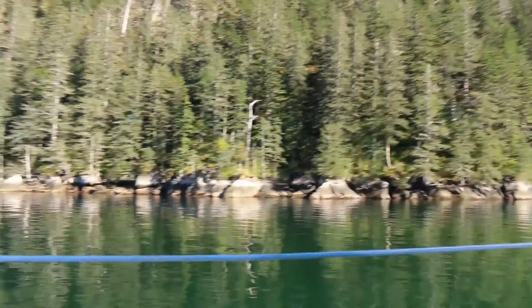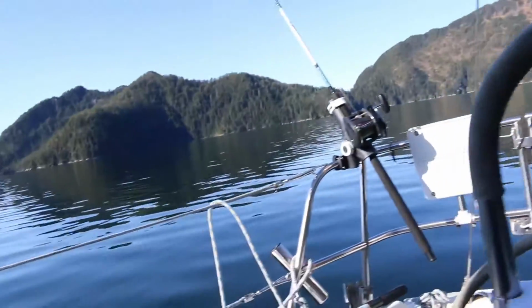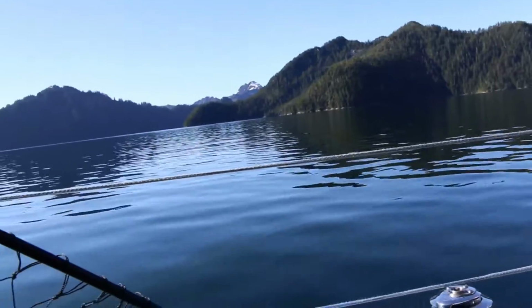And you can see how close I am to shore. Being this close to shore, only in about 70 feet of water, and yet I'm that close to shore. Probably only 150 feet from shore, but in 70 feet of water. So once again, a lot of chain, a lot of scope out.